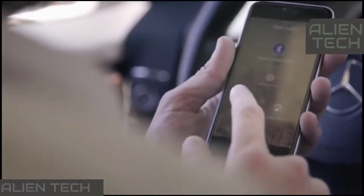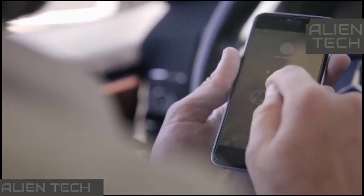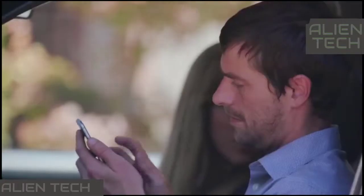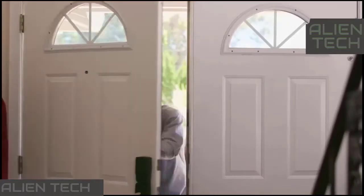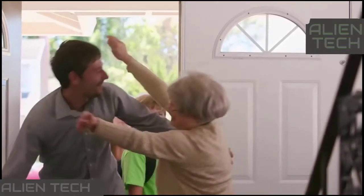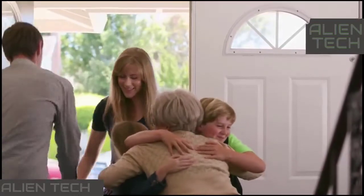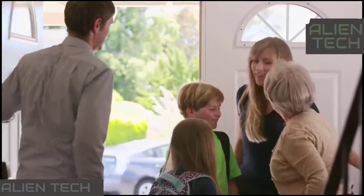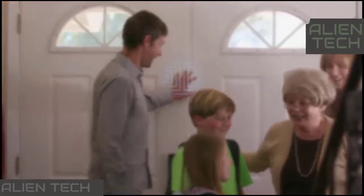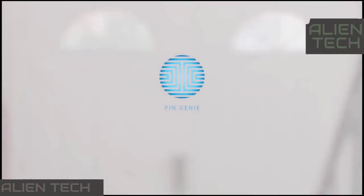Whether you use the magic PIN pad, traditional key, or your mobile device to unlock your PIN Genie Smart Lock, accessing your home is always convenient. Regular door locks are a thing of the past. We've done the research, designed prototypes, and surpassed the home security standard with a variety of certifications. We are ready to mass produce our PIN Genie Smart Lock. Click the green button below to back our project and make your home safer and protect what matters most to you.